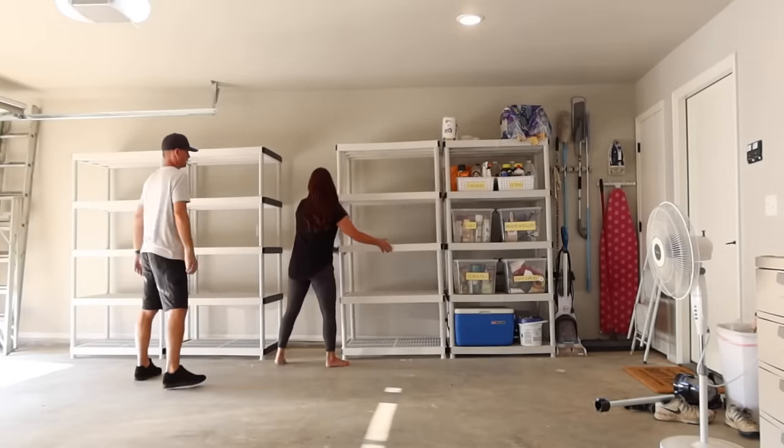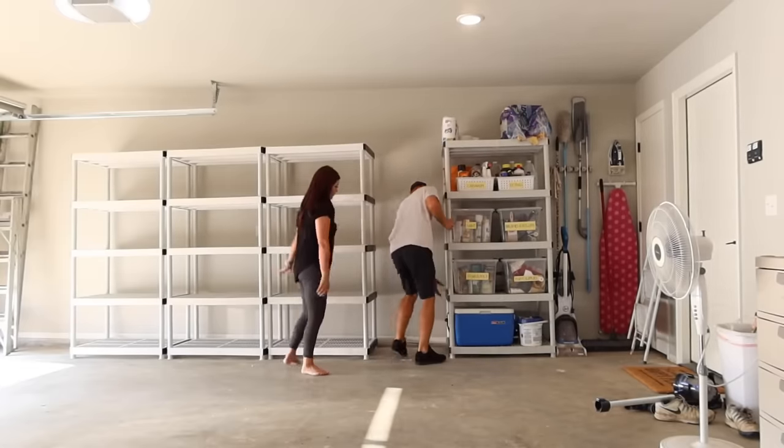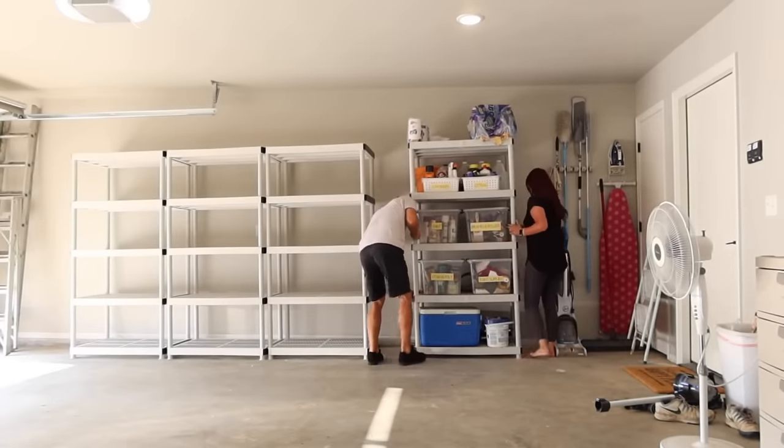This is the best time to rearrange these shelves because once you get them full, it's going to be a lot harder. They're going to be a lot heavier, just like this one. You can tell we're dragging it.